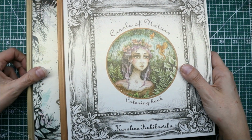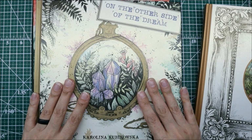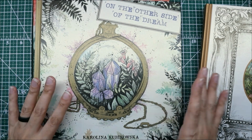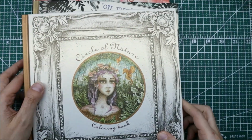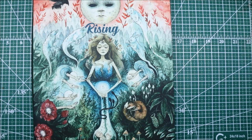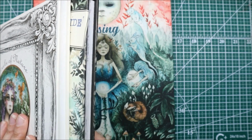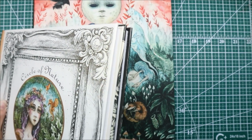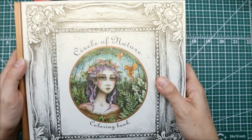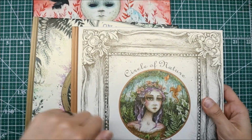So this is On the Other Side of the Dream. This is probably her most popular and well-known book. I've done quite a few pictures in this book, and Circle of Nature, I'm not going to be able to get it on the screen, I don't believe. I can't zoom out far enough, but the thickness looks like there's about the same amount of images in both of these books, and they are the same size, this square hardback format.